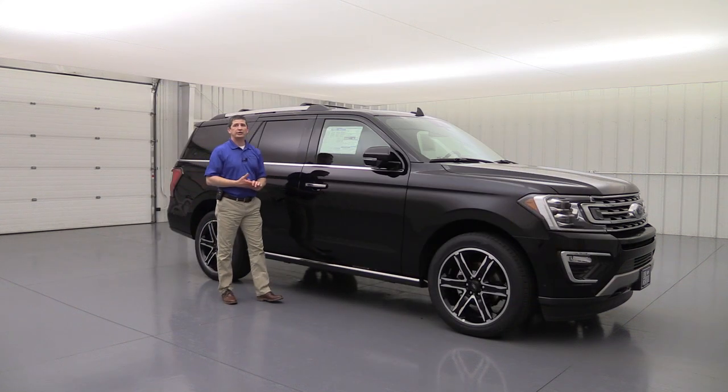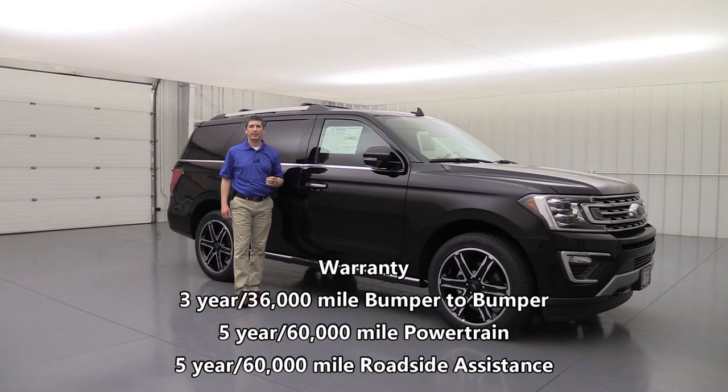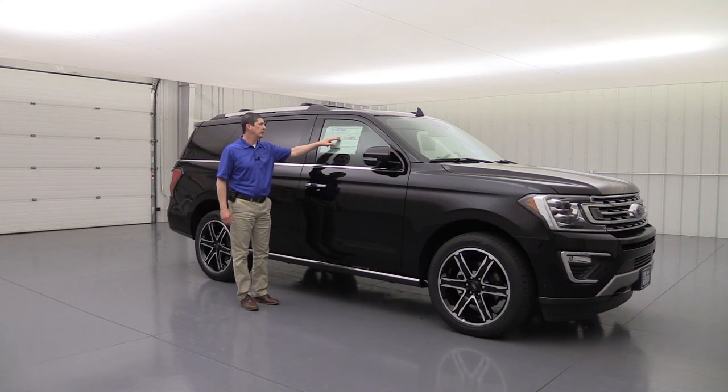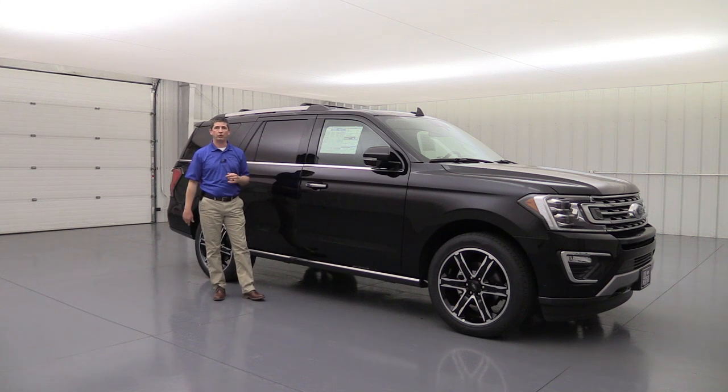Now don't forget, the warranty is going to be a 3-year, 36,000 mile bumper to bumper warranty with a 5-year, 60,000 mile powertrain warranty and roadside assistance. And if you're looking at a vehicle on a lot, you can see that right under the standard equipment that shows those warranties, as well as you can put those window stickers on about any other Ford dealership's website as well.